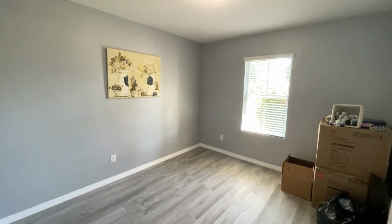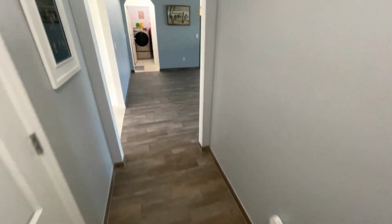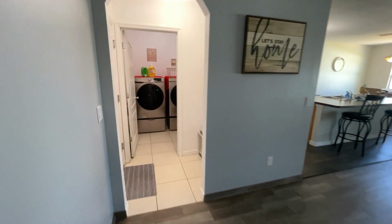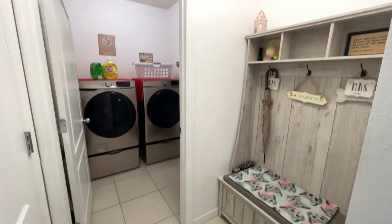This is another large room. This room actually has a walk-in closet, which is great. Nice large closet. And you can see how beautiful this flooring is throughout the house. This flooring is fairly new. And that's what the view is walking out of the actual rooms themselves. And this here, I love this room. This is perfect for when you first walk in, mud room.